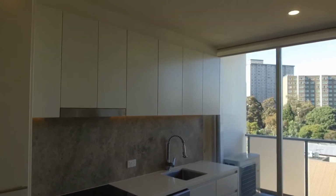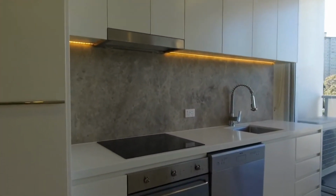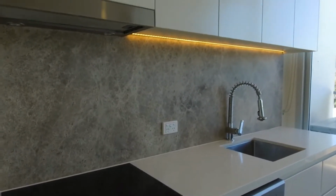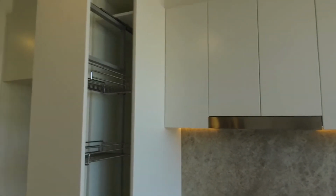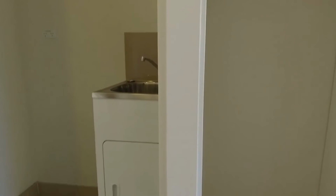As we can see here, plenty of storage, and also we've got this pull-out pantry here as well. And also come with European laundry for your washer and dryer.